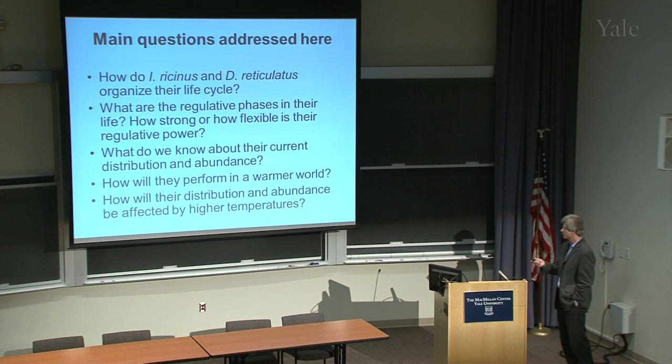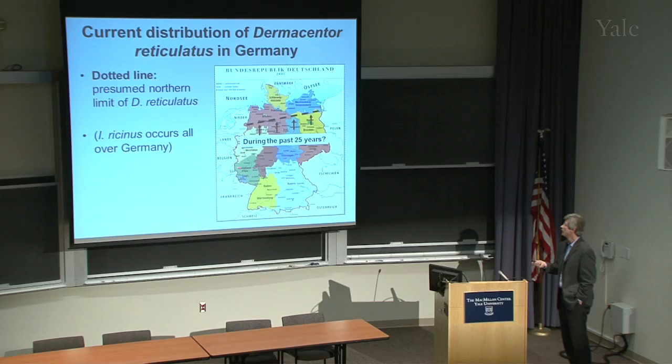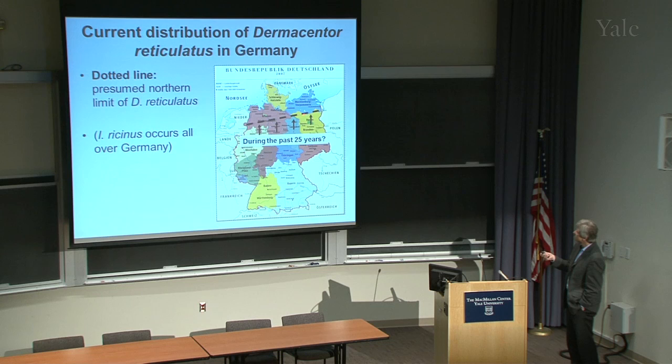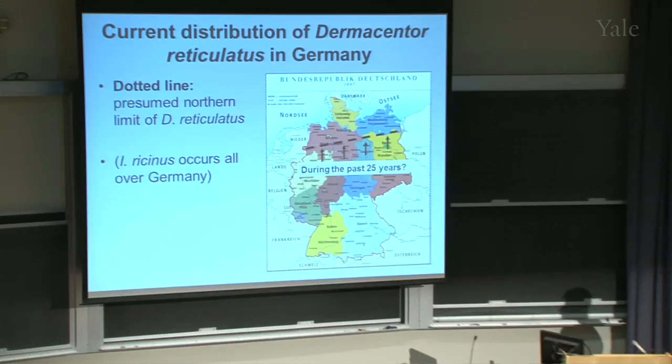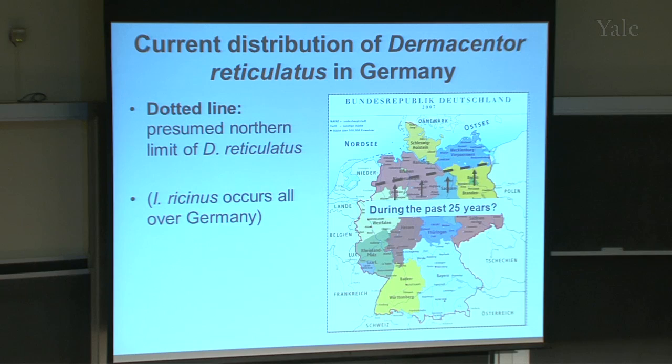Let's start with Dermacentor. This map from Germany shows you the current distribution very roughly. And here you have the presumed current northern limit of distribution of Dermacentor reticulatus. And 20 years ago or 22 years ago, when we tried to collect this tick, we drove to Saxonia, and now the tick is in Berlin. Unbelievable. And it's also north of Berlin, but not much north. And so this tick is just moving to the north. So we'll see how it may develop over the next years.